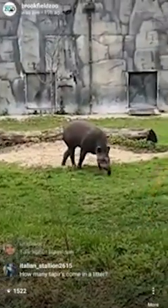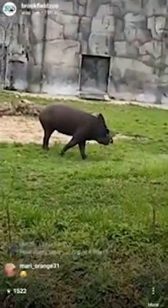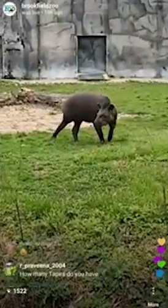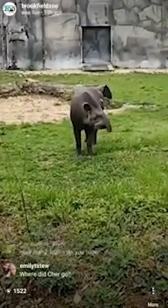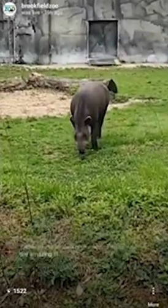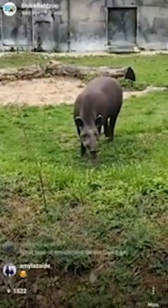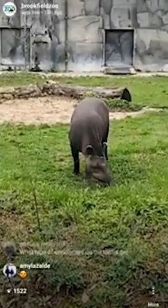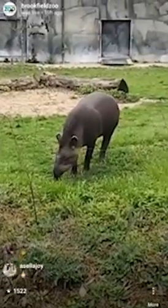Can you tell us a little more about his nose? That is their best sense. So they have fair eyesight and good hearing. You can kind of see him moving his ears towards us. But their best sense is the sense of smell, just because of that nose. So it's prehensile, similar to a monkey's tail or a giraffe tongue. You can see how much he can move it around and wiggle it just a little bit.